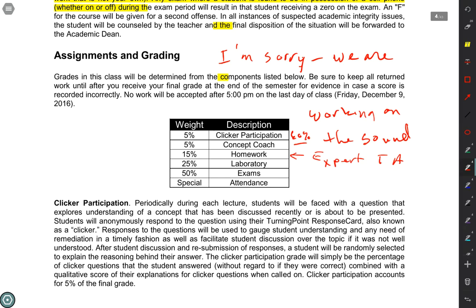The homework will be done at Expert TA. That's the one thing you do have to pay. It's about $27-ish per semester. You get a 2-week free trial, so you can sign up now and go for 2 weeks, and by then you have to pay.